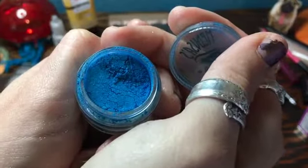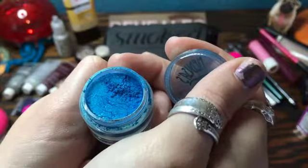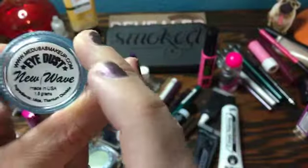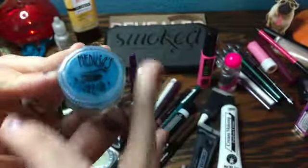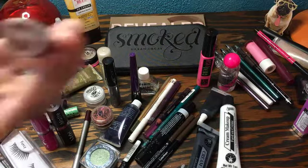Focus on it. Look at how beautiful. It's just really mesmerizing, like hot blue, electric blue 80s color called New Wave. That's exactly what it should be called. I love Medusa's makeup, even though it makes my eyes sad. I don't think it's their fault, though.